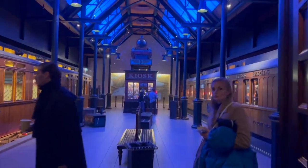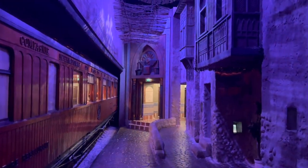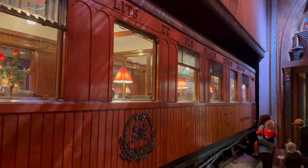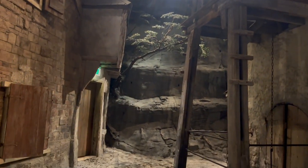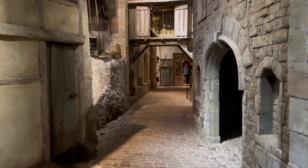Experience the feel of age-old stations in this theater. Fun fact number 4. The first transcontinental railroad in the United States was completed with the driving of the Golden Spike in 1869, connecting the East and West Coasts.